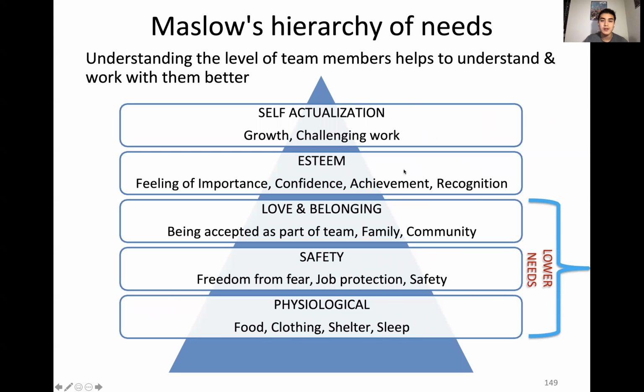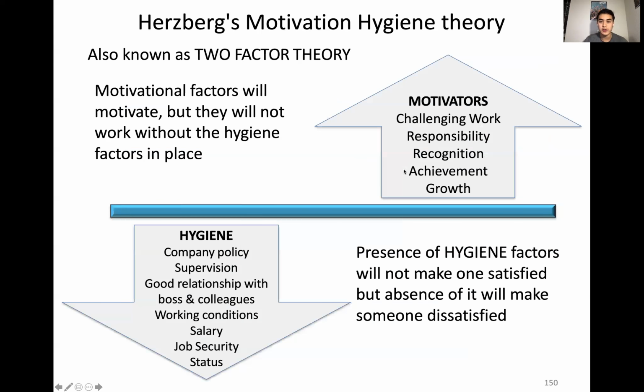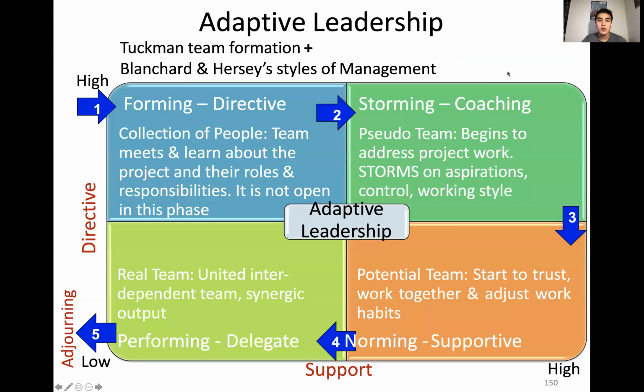Here's Maslow's hierarchy. There's also Herzberg's motivation-hygiene theory. So the presence of factors like company policy and supervision will not make one satisfied, but without them, they're going to be unsatisfied, right? But the ones up here, like hard work, responsibility, recognition, achievement, and growth, these will motivate people, but they won't get them to work, right? You need the baseline stuff before you can even get here.